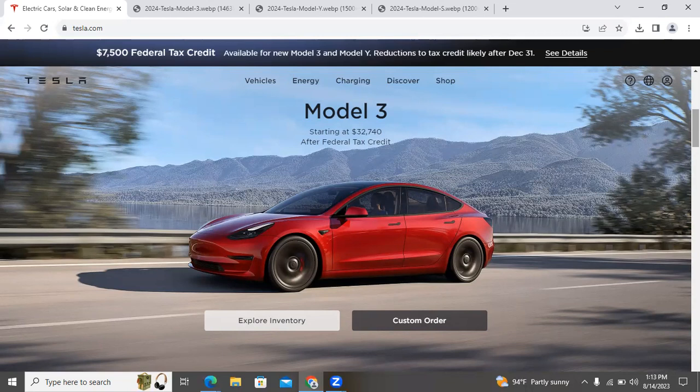And what else? They do have the premium connectivity, where when your car is parked, you can access the internet, watch YouTube, play games, things like that. That is a cool feature that's starting at $10 a month. And I know everyone knows about the famous self-drive feature, which a lot of automakers are starting to offer right now. I believe Mercedes has their own self-driving feature, also Lucid Air, and a few other vehicles.